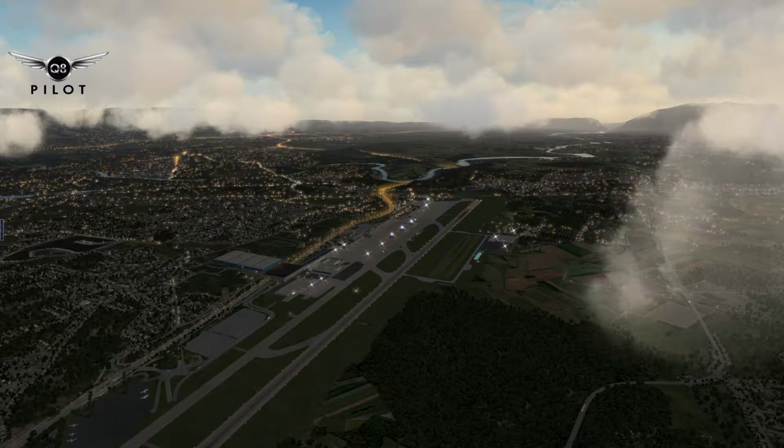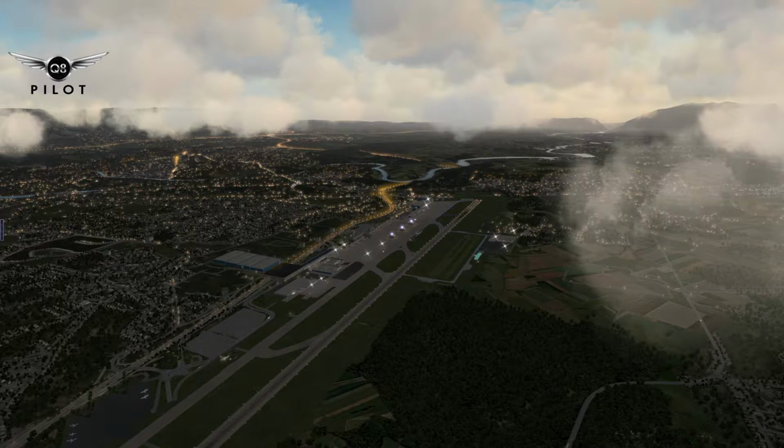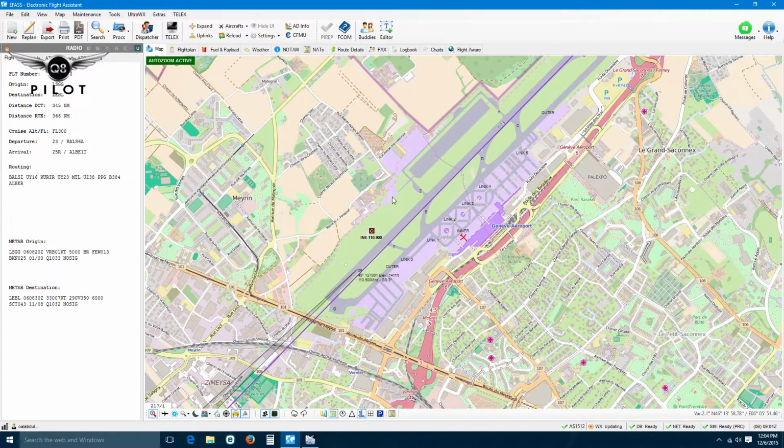Before we jump into the cockpit, let's go ahead and look at our flight plan, and then we'll jump into the cockpit and begin the preparation for departure. Okay, so this is where we are right now, and we're going to be departing runway 23, so that means that we're going to have to taxi down this way and all the way to runway 23.